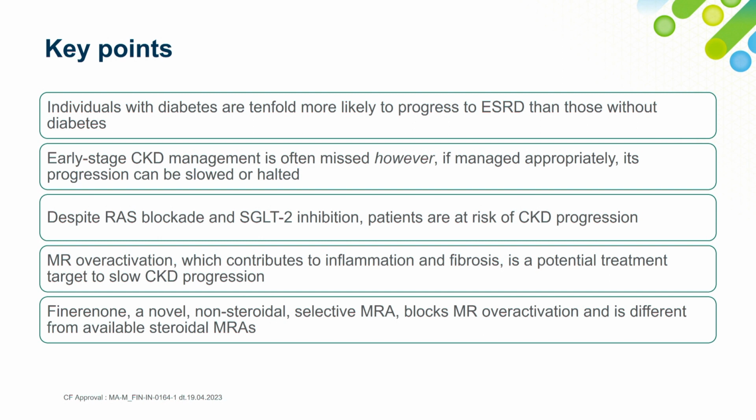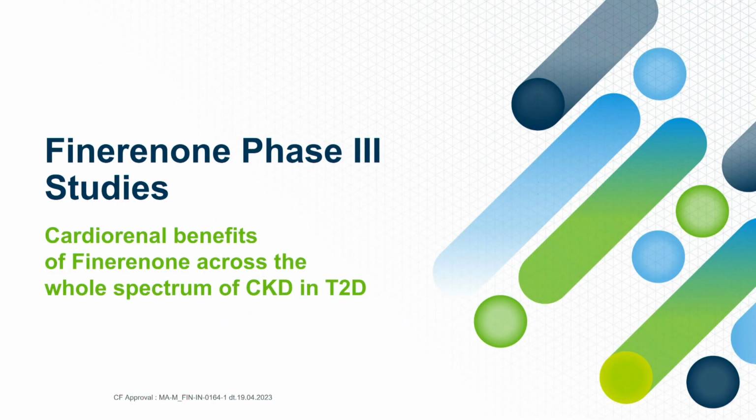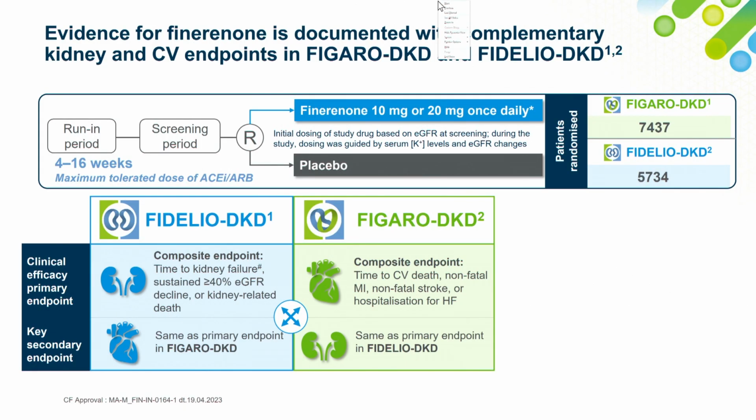So far, I think I've summarized it already. The chairperson will not allow me more than 6 minutes. So we'll go through the phase 3 trials of this molecule. There are 2 trials: one is the Fidelio-DKD, the other is the Figaro-DKD. As you will see here, in the first one, hardcore renal endpoints are the primary endpoints, and the cardiovascular were secondary endpoints, and vice versa in the Figaro-DKD. I'll just run through because it's available in the literature. You can go through that.